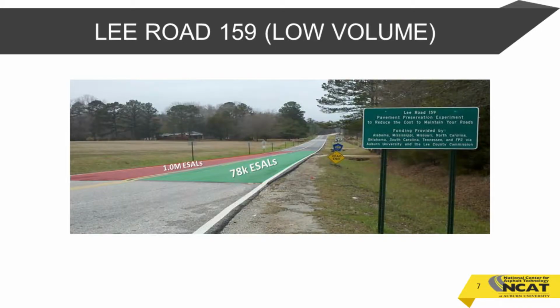Again, a little background. Of the 2 sites that we have, one is Lee Road 159. That's the very first place where we put any treatments down. It's a low volume road, and something particular to this road is that it's a dead-end access to a quarry and an asphalt plant. So it's low volume, but it's a lot of trucks, something like 60% trucks. Everything that comes in has to come out, with the very special case that they come in empty and then they leave loaded.